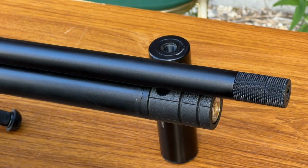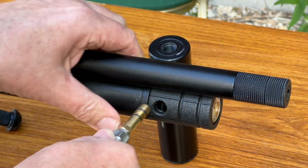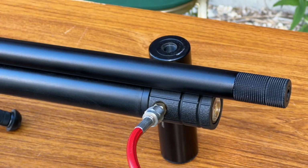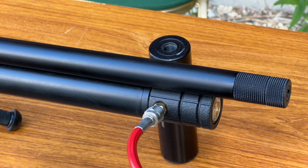Got your adapter in here, you roll the cover, open the port, stick the spigot in, turn your bottle on. Usual thing, fill it up, shut it down, bleed it off, and you're full.